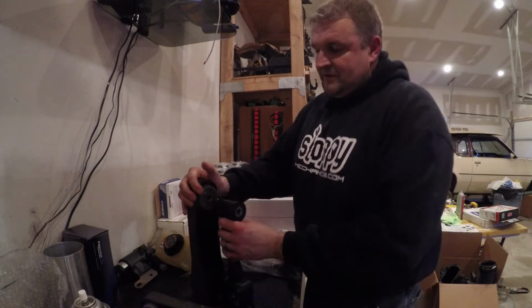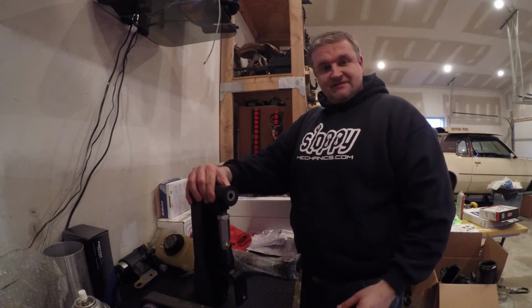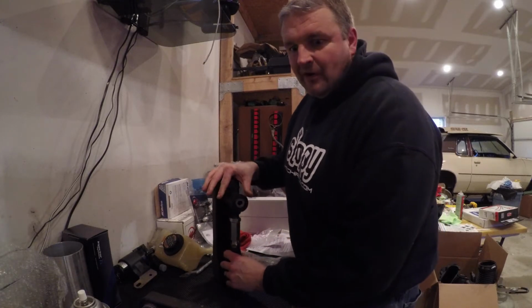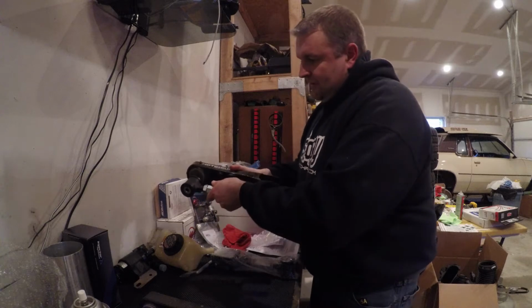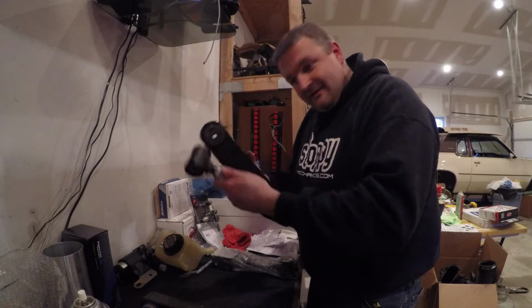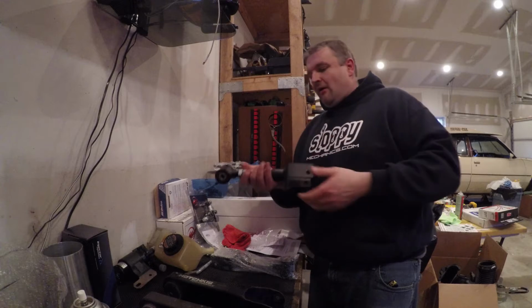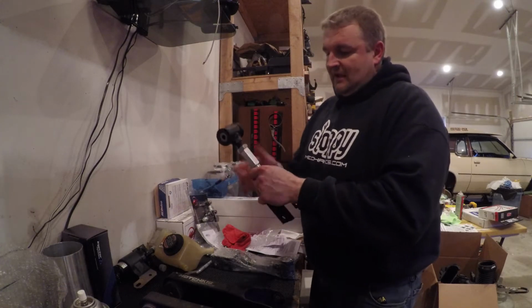So what I'm going to do, just to get it started, is we'll adjust these down. I'm going to put a screw or a piece of bar stock, all thread, through here and through here. Adjust them until they're lined up so that they're basically the same length. That'll at least let me get it into the car, and then I can adjust from there.